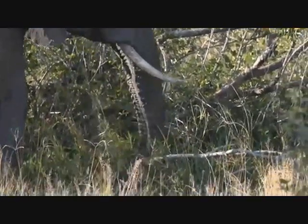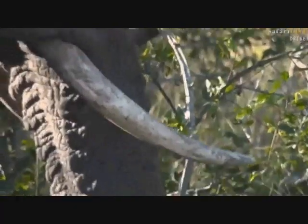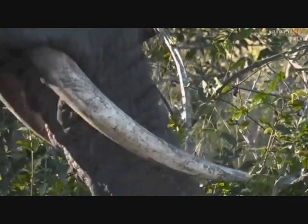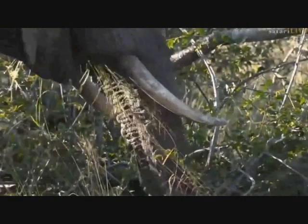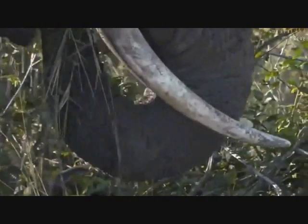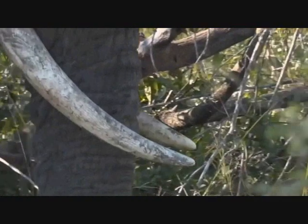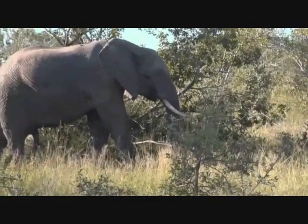There we go. Look at his tusks. Can you see that the one on the right looks slightly sharper? Now he's hiding the one on the left. The one on the left is a little bit more rounded. And sometimes you get elephants that use both tusks equally. But in this case, I think that this elephant uses his left tusk more than his right tusk, because his left tusk has been rubbed clean at the end and it looks more worn down.